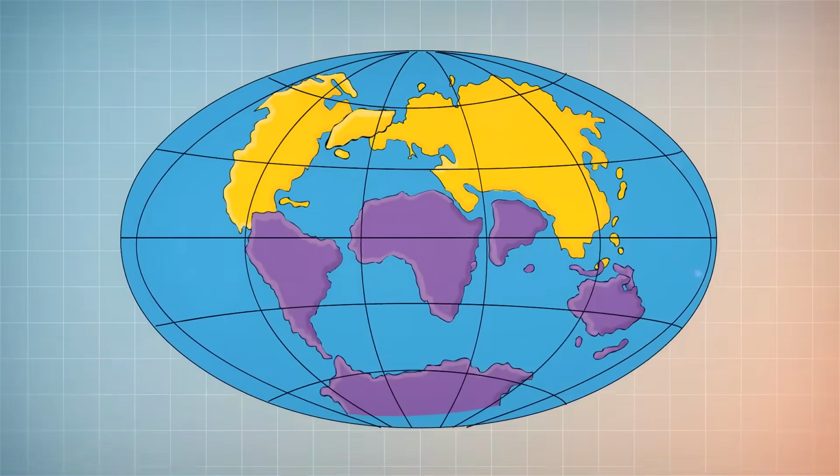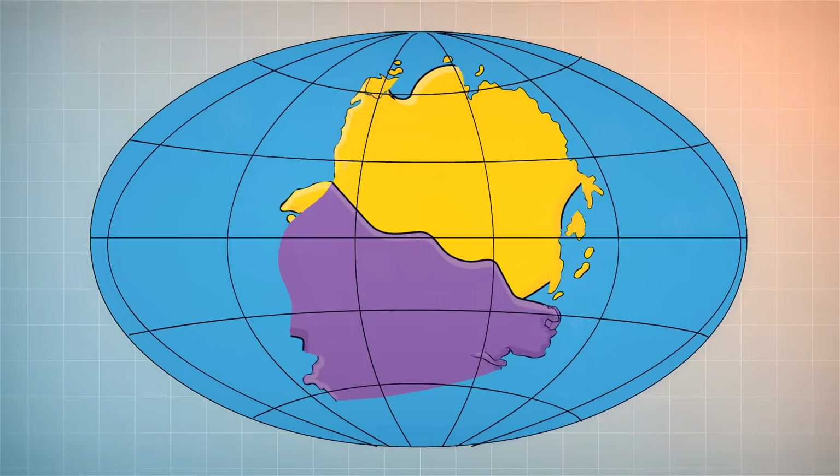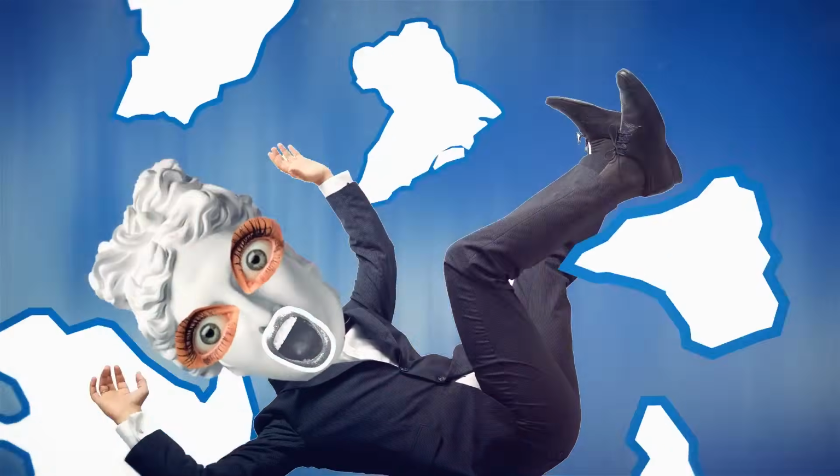Our planet keeps changing, and at some point, all the continents will reconnect with each other, forming one supercontinent again. And maybe then, future humans will wonder, what if our continent broke into pieces tomorrow?